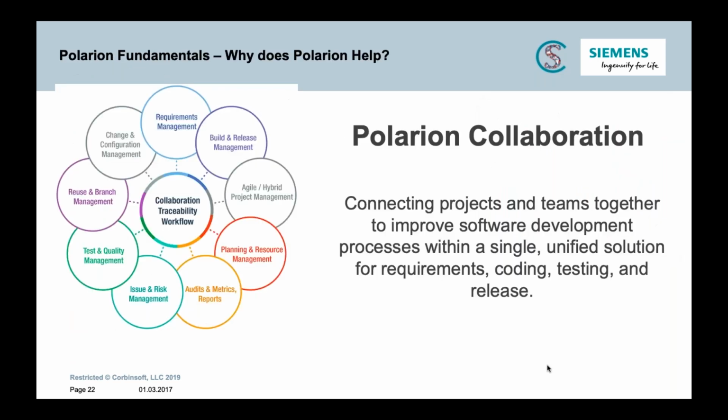Okay, let's talk a little bit more about the Polarion fundamentals that support this. One key aspect of Polarion is allowing all stakeholders to collaborate in a way that their user roles and permissions are all managed, and they can always see the right information at the right time.